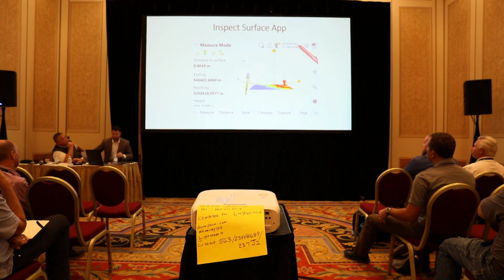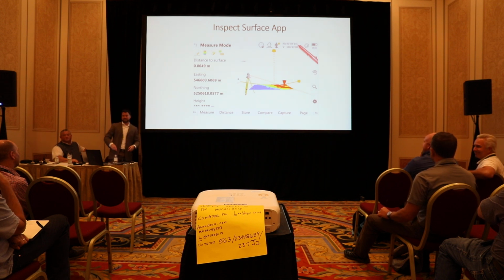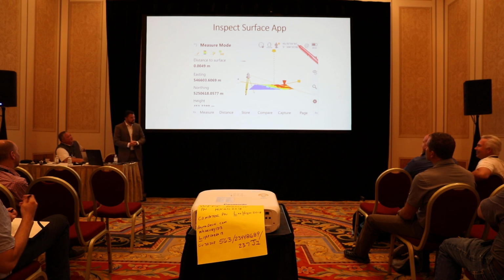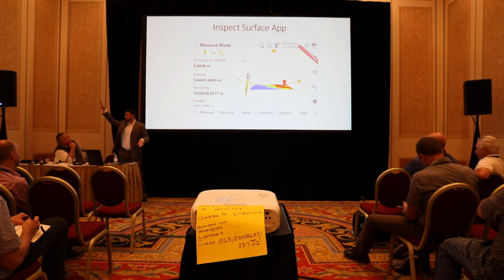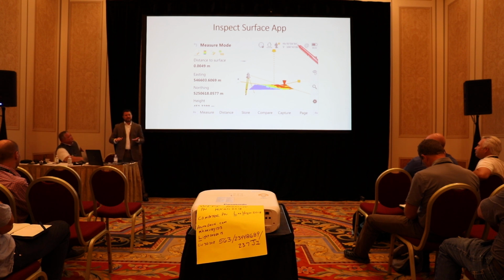How many of you here have used the Inspect Surface app? Tony, a couple guys. I should hope all you guys have. Kevin Hansen. All right, so the Inspect Surface app. This is a fantastic tool for verifying design in the field. You have the ability to model vertical surfaces. So you can pick 2 points on a wall, essentially create a plane straight up, and verify plumbness. Or horizontally, you can shoot 1 point on the ground, create a nice flat plane, and see where things are varying on the flat plane.